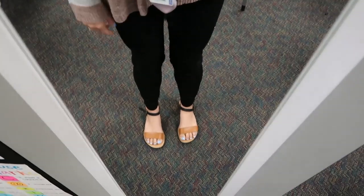And then I just got some new black stretchy pants from Stitch Fix. I really like them. I don't know what brand they are, but if you guys want to know, just comment down below and I will let you know. If you're a Stitch Fixer, you can request them.